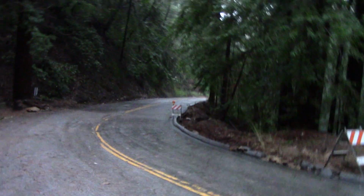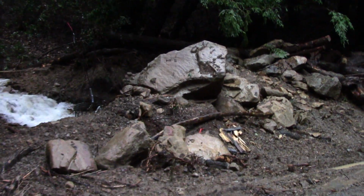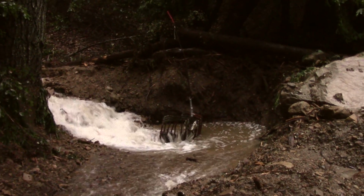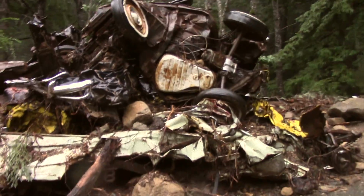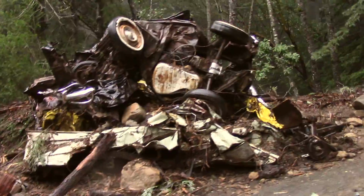This big boulder was actually most of our problems from 2 weeks ago. That road goes down to our house, and you can kind of see those trees have slipped, and it blocked the culvert. This is the culvert that was blocked. So all that water that's flowing down ended up flowing onto the road and brought these lovely cars down.